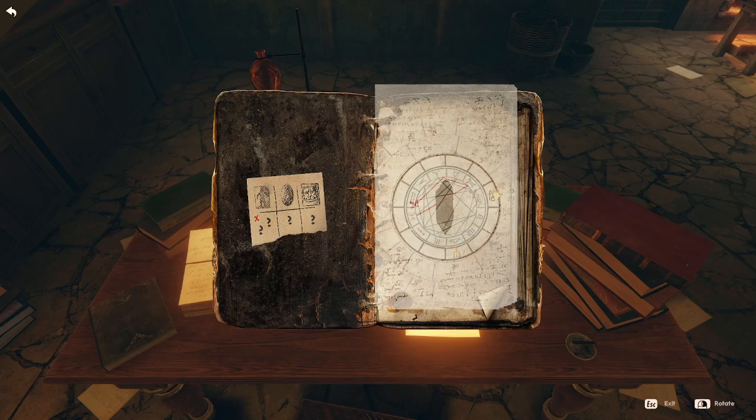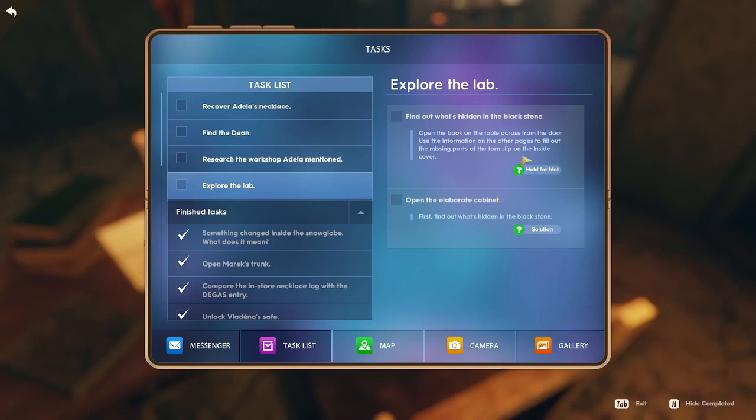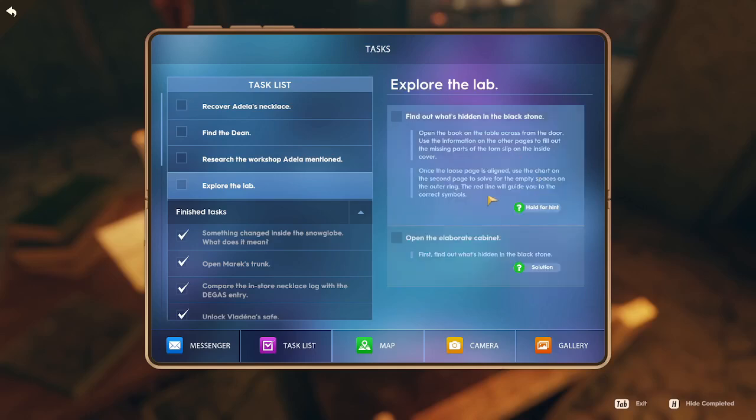Those are different symbols. So I guess I'm gonna need another hint, because I still don't understand. And I'm trying to be okay at that. The hint says: once the loose page is aligned, use the chart on the second page to solve for the empty spaces on the outer ring. The red line will guide you to the correct symbols.